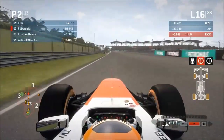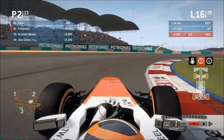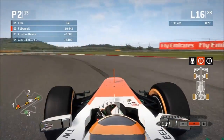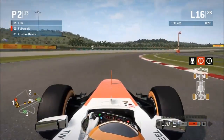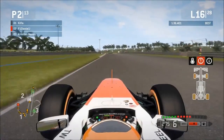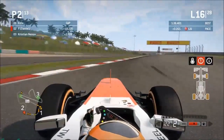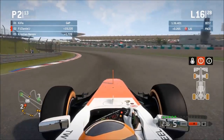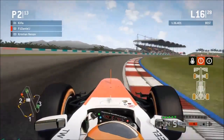set of boots. And back on board with F1 DJ now, and look at the gap to Kifla. 19 seconds ahead. We are just barely past the halfway point of this race, and this is confirmation now. Kifla has not stopped a second time, and here we are on lap 16. So Kifla is definitely doing a two-stop. If he stops at the end of lap 16 here, he's only got 12 laps to do on those prime tires, which means he may have only 1 or 2 slow laps. And with a 19-second lead ahead of second place, you've got to say Kifla is looking very good for the win here in Malaysia already.